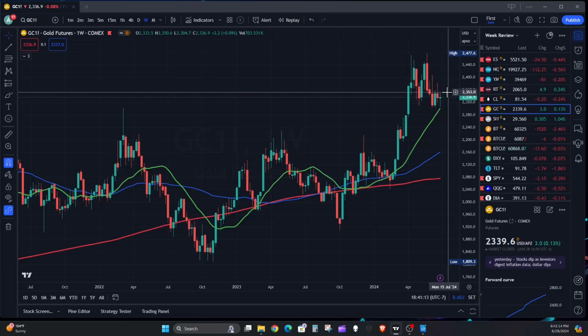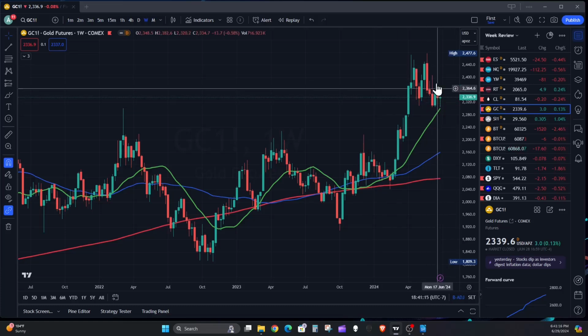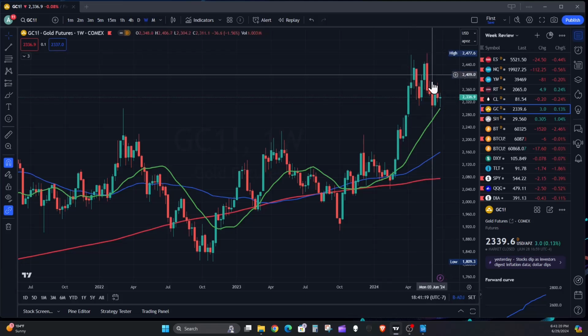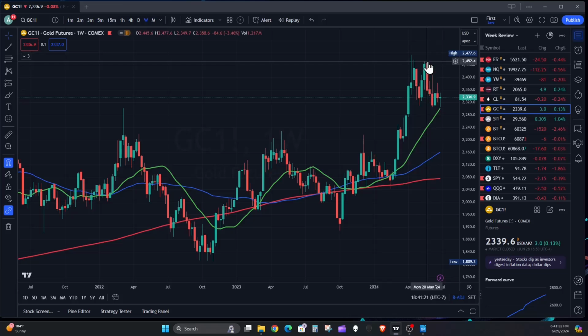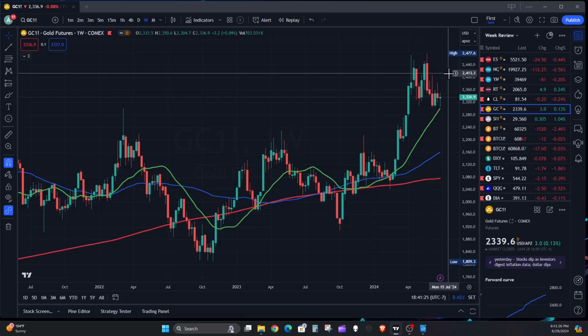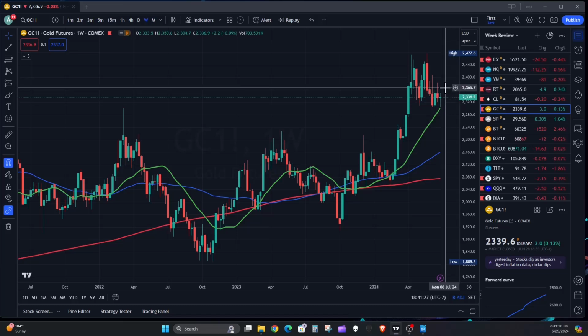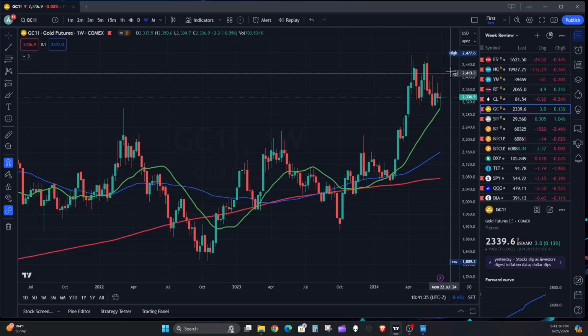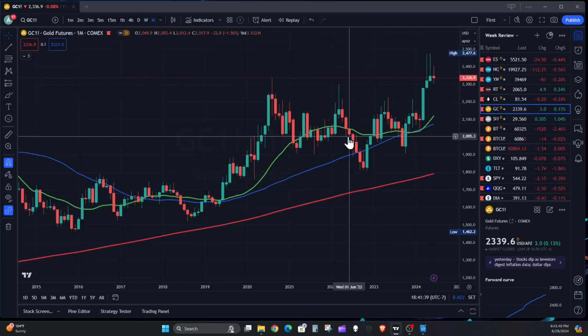So we might be chopping here, trading within this range, because this is a pretty powerful drop. So it might go up, down, up, up until the election probably, I'm thinking. Depends how strong the moves are, up or down. Okay, so that's the weekly and the monthly.